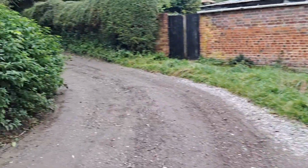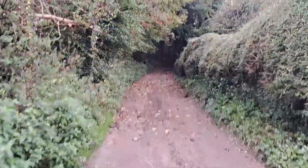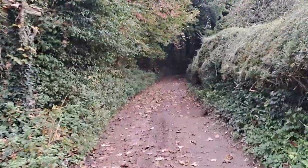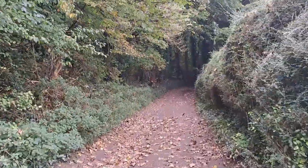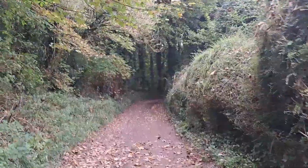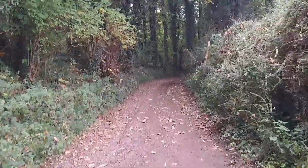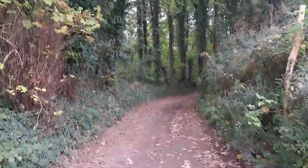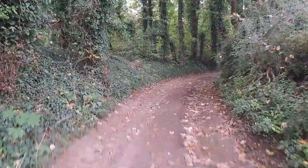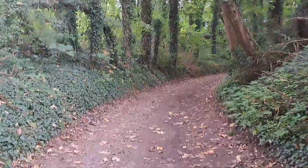Right, and now I'm definitely going on the right track. I've made sure of it. This is the track out of Stratford-Tony that I have to follow, and eventually this will get me to the old Oxgrove Road. And I say this is quite a nice little looking lane. Very nice, very lovely. Out in the countryside.